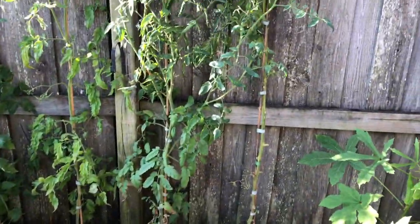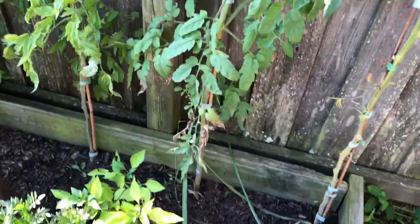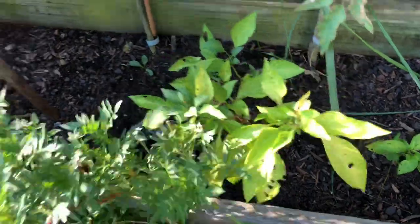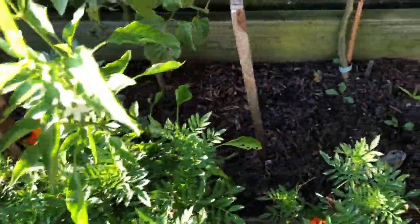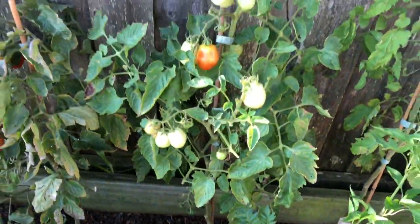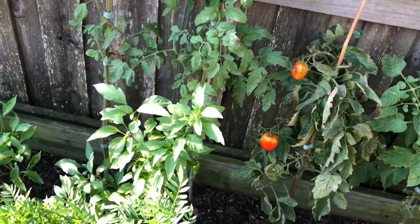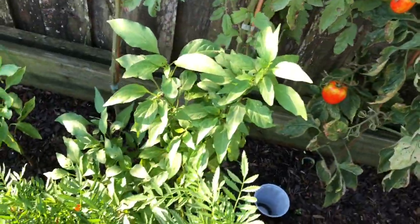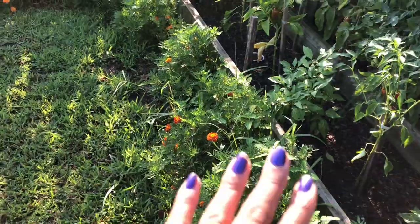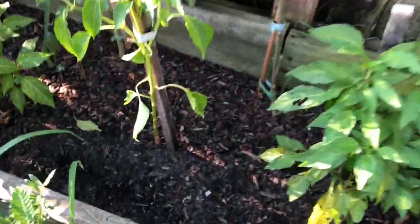All right, guys, the tomatoes. Okay. They have gotten so massive. I did have to prune a ton of leaves off. The peppers, I ended up restocking them on these stakes. I do need to do a couple more. I did prune the tomatoes very thinly, like very thinly. The marigolds, I went ahead and just cut them completely, maybe a foot high.